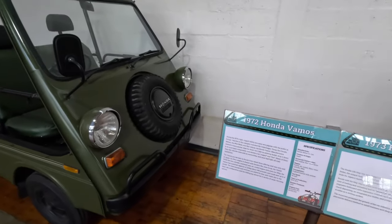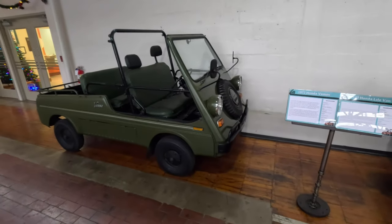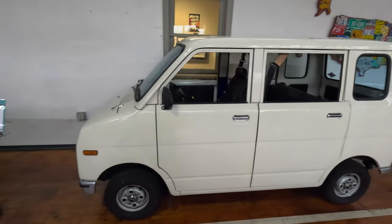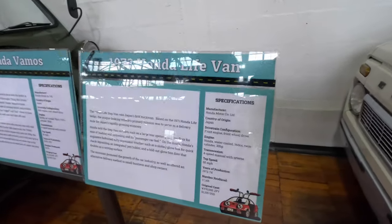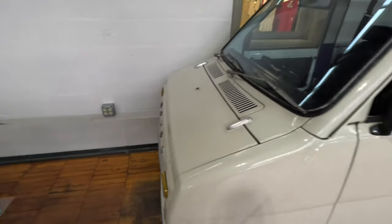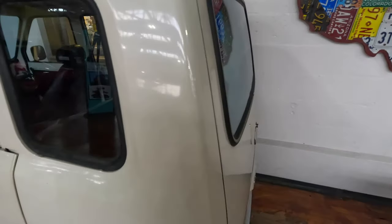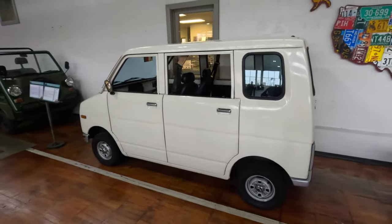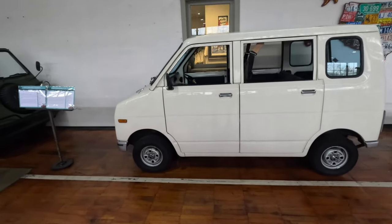Here is a Vamos. Original price of $3,000, 1972. We have a Honda Life K-Van, I guess you could say, from 1973. Original cost of $1,100. I know inflation obviously changes that, but still, it's very sick to see a very old K-Van. I'd buy this now. I'd buy this now for like close to, I don't know.